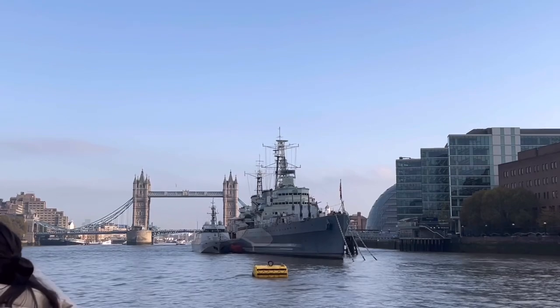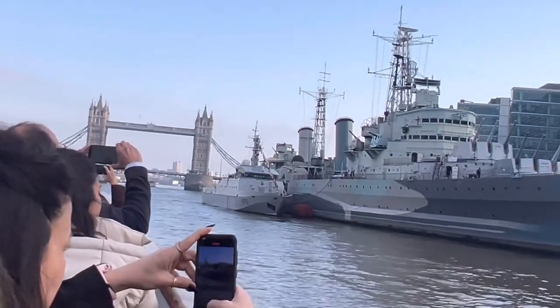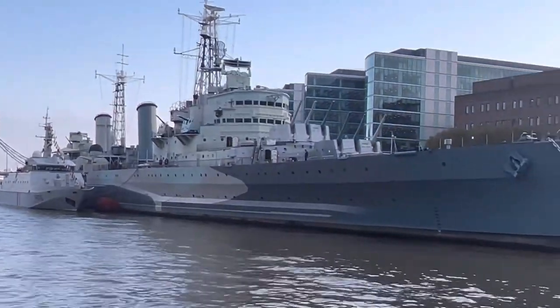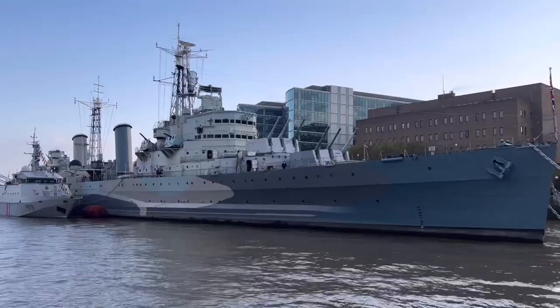Now I do need to urge you on the top deck, do please remain seated. The last action that HMS Belfast saw was in the Korean War in the early 1950s.